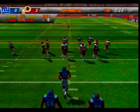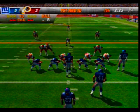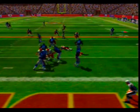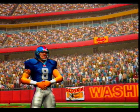First and 10. Ball on the 8-yard line. All right, here we go. Everything you've got, keep it up. The Redskins come out in a nickel package. Rolling out to his right. Gets rid of it. Looked left and hits his wide receiver with a short pass. Smith picks up about six after that catch. Six on the play.